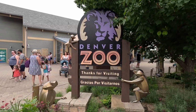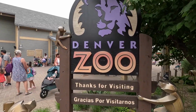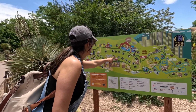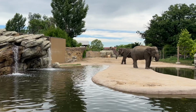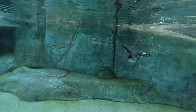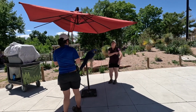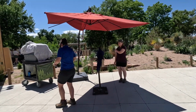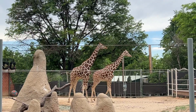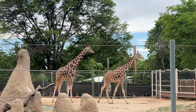The Denver Zoo is a captivating and educational destination located in Denver, Colorado. The zoo spans 84 acres and houses over 3,500 animals from around the world. It's not just a place to see animals, but also a hub for conservation and education. It's a fantastic destination for families, nature enthusiasts, and anyone passionate about wildlife preservation.